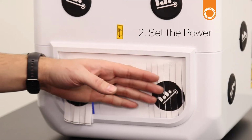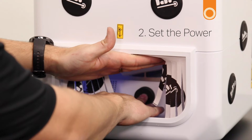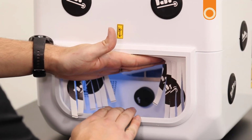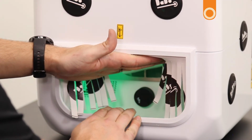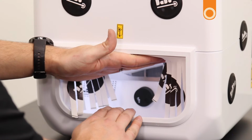Second, set the power. Reach into the weld chamber and press in the round, black power dial. When you press the dial, the Dado knows you're here for business. It'll perform a quick internal system check. If all is good, the weld chamber will be illuminated with a green light for just a second or 2. After the systems check, the weld chamber will be illuminated with a bright white light.